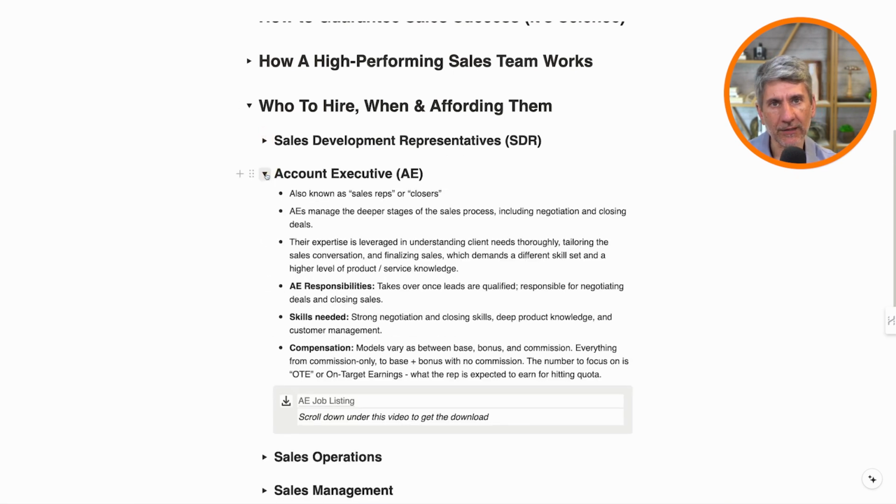Now let's talk about the AE, also called a sales rep or a closer. Although sometimes when people say sales rep, they're thinking that it's a full stack sales rep, somebody who does both the qualification stage and also does the closing. So some people use it that way. I don't like to think about it that way because they are very different functions, as I've said before.